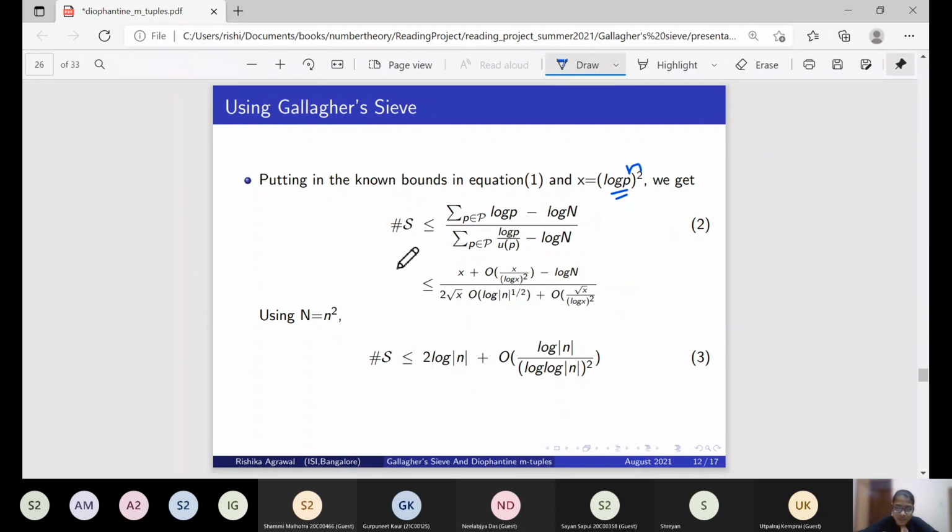So putting this together, we get the size of S is less than or equal to x plus capital O of x over (log x) whole squared, minus log n over 2 root x, capital O of log root n, plus capital O of root x over (log x) whole squared. Now, as we know, capital N is n square. Putting this in and making a few changes, we get that the size of S is less than or equal to 2 times log mod n plus capital O of log mod n over (log mod n) whole square.